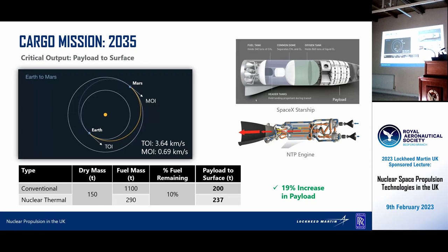Comparing conventional and nuclear, we get a payload to surface increase of about 20% with nuclear thermal. So that's without optimizing any of the structure, any of the actual design of the spacecraft. We get a pretty significant increase in payload.